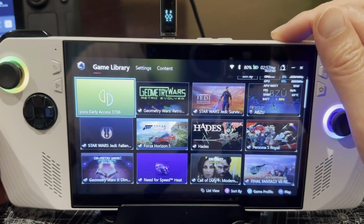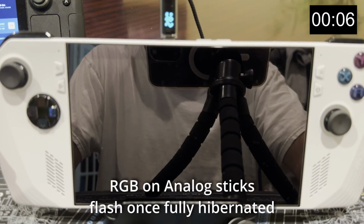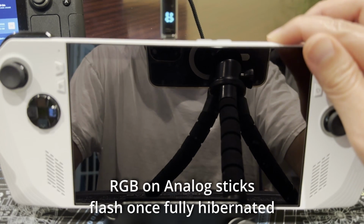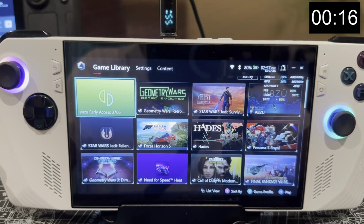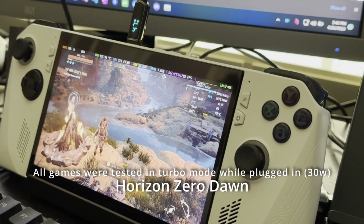So before we actually get into game testing, we're going to need to get a baseline to see how long it takes to hibernate and resume when there's nothing actually running. That's because how much RAM is being used actually impacts the amount of time it takes to save to disk and restore. It looks like it takes about 15 seconds to hibernate and resume. So let's get into some actual game testing.